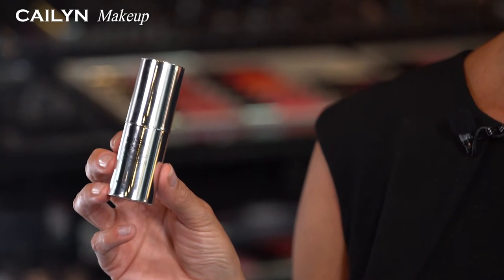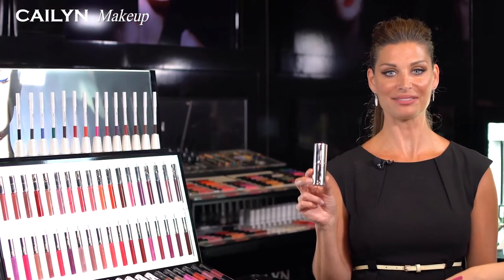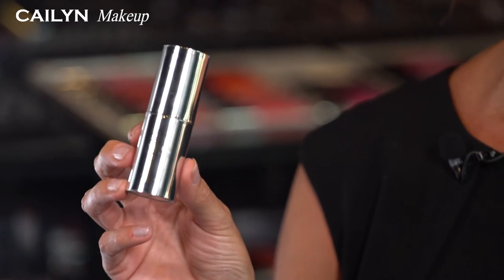Pure Ease Matte Lip Cleanser, deep cleansing with natural essential oils, removes your lip product gently and effectively. CAILYN Pure Ease Matte Lip Cleanser gently cleanses away that stubborn, hard to remove matte lip products without leaving any oily residue.